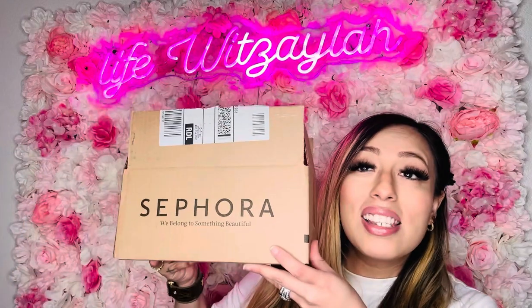So this is my Sephora little box. I'm trying not to show my address, right? Okay, that's not the address part. Just making sure, gotta be safe here. Okay. So obviously they always give you samples, a good way to try perfume. Got some Olaplex right here. Great. All right, I'm gonna just start pulling stuff out.